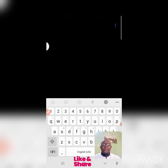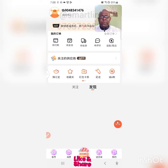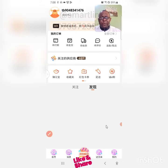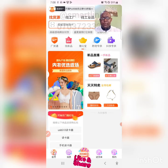Now, once you're done registering, it's going to take you to this stage where you see your user ID. With this user ID, you can log in both in the browser and in the app anytime, even on your laptop or computer. You can use this user login to access your account anywhere. So we are now in the 1688 app.